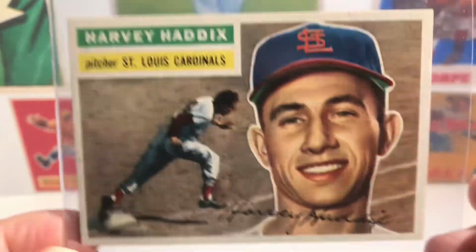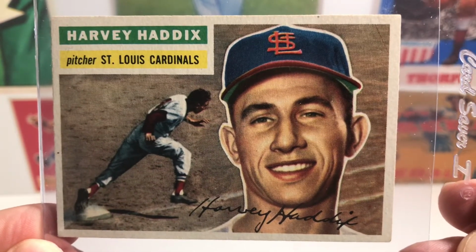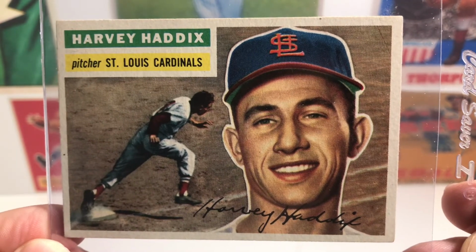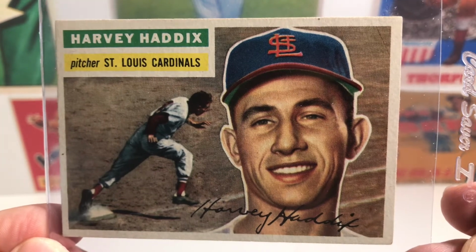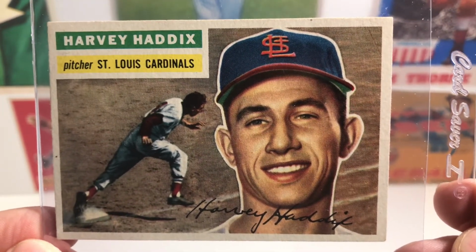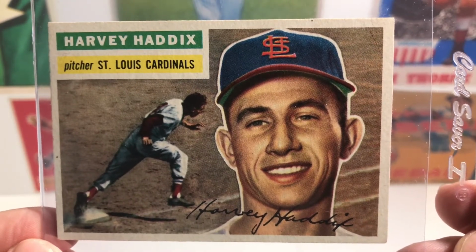And then this 1956 Harvey Haddix, pitched 12 perfect innings, but ended up losing in the 13th inning. Again, I love the action shot here. It looks like he's tripping over first base, and it looks like he's about to do a face plant. Harvey Haddix was actually a really good pitcher, too. I think he was a 3-time All-Star.